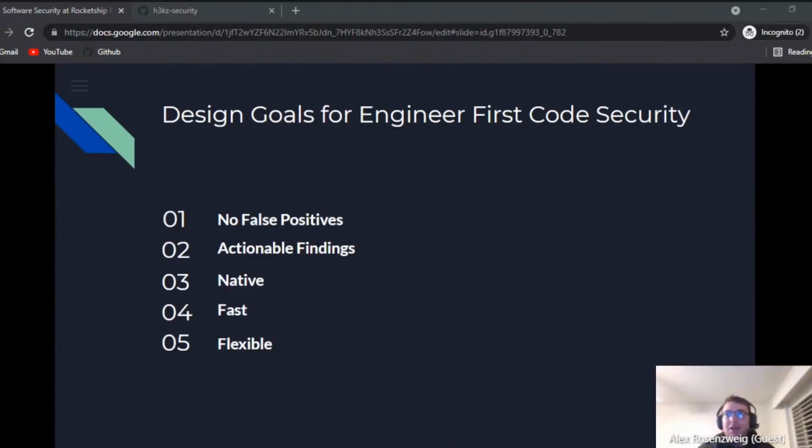So this is my take on what the design goals for a software security program will look like if you built it with an engineering-first mindset: how an engineer thinks about their workflow, how you go about delivering products and results. These 5 things are what we identified as the best goals if you put the engineer first as your customer. No false positives.